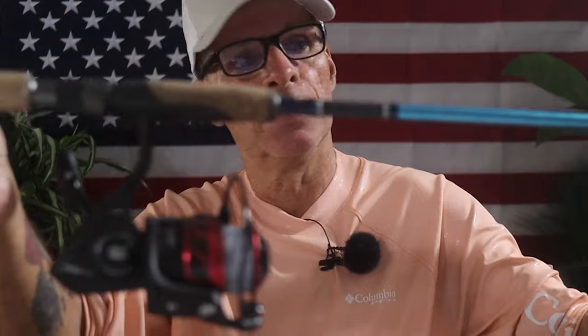Now let's go over the rod and reel setups that I use the majority of the time fishing in the surf, jetties, and even in the bays. First, we're gonna talk about my light rod setup that I have right here. You can see it's got a DOA shrimp already on it. And this is an awesome setup here. This setup's gonna cost you about, I believe, $120 to set it up.